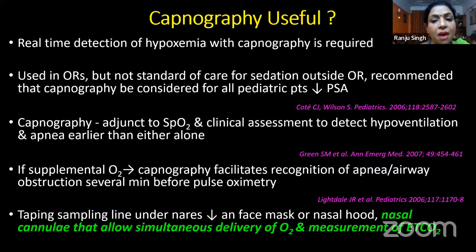Is capnography part of the management protocol? Should you monitor capnography in all these patients? Real-time detection of hypoxemia with capnography is today recommended. We are all familiar with the use of capnography in ORs, but it is still not a standard of care for sedation outside the OR. It is now recommended that capnography be considered for all pediatric patients undergoing procedural sedation outside the OR.